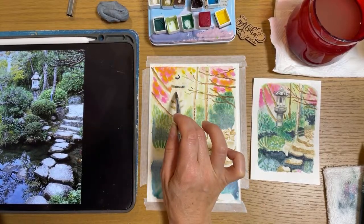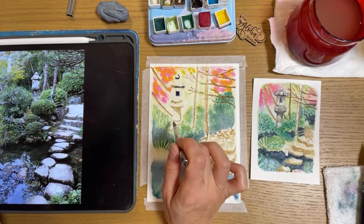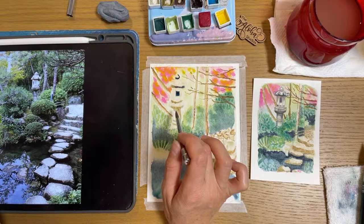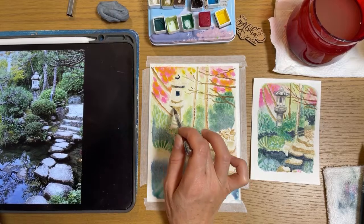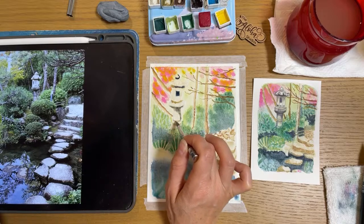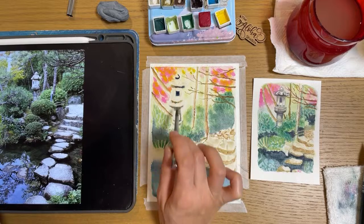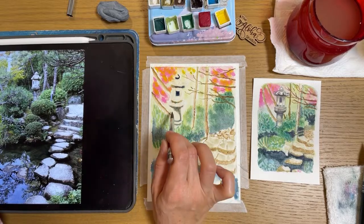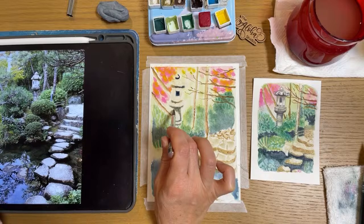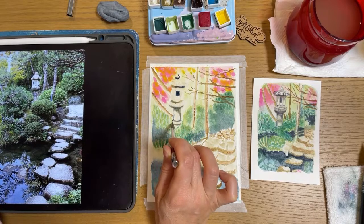I never use black, or almost never. This is our little window. And then adding indigo really carefully to the shadows. And at this point, we can also define the other lines, the opposite lines of the lantern.